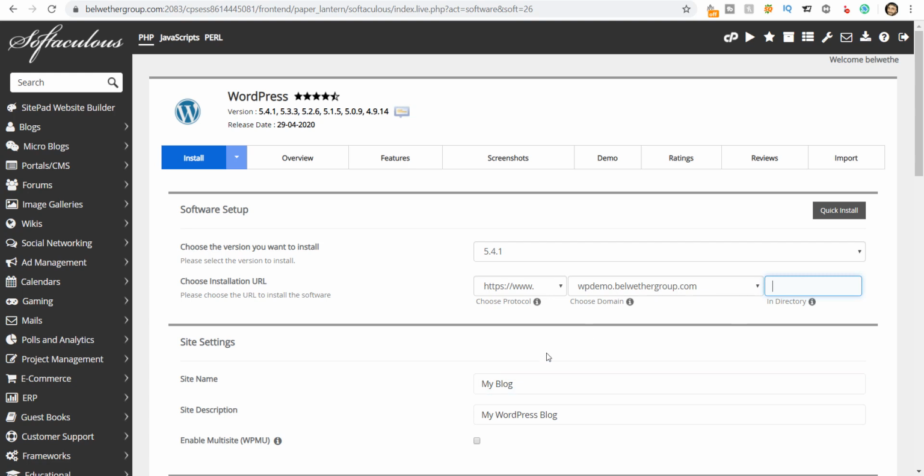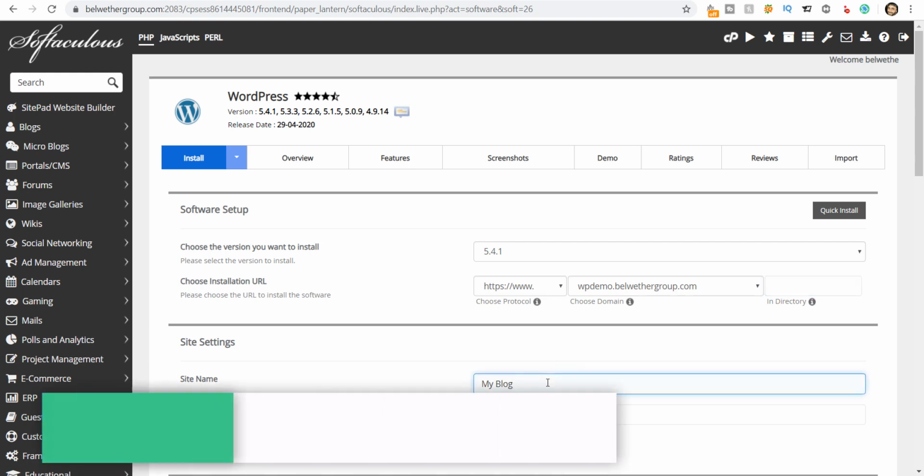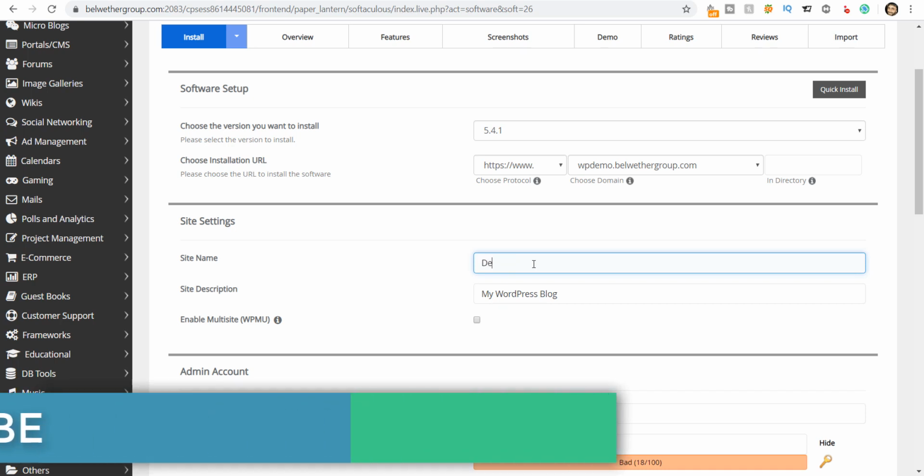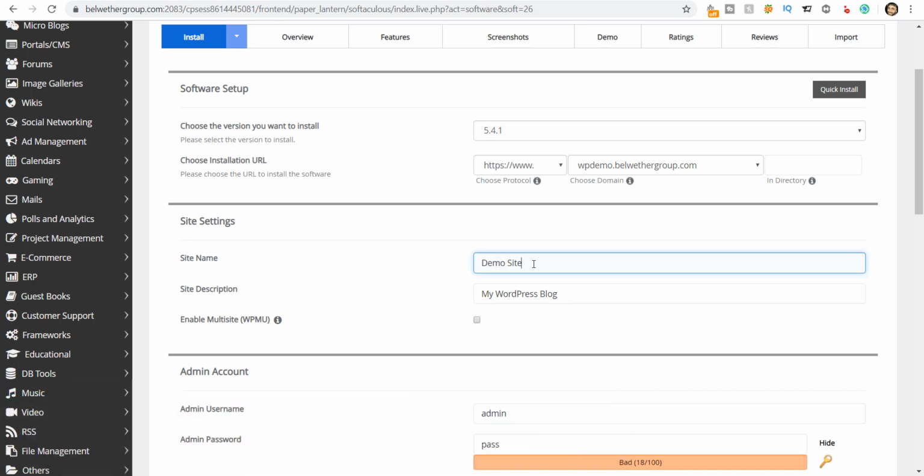Alright, now if you click over here, this is your site name that you need to give. So at the moment, I'll just give demo site as the name. This is your site description, which you can have as my first demo site, or this could be the tagline as well for your website.